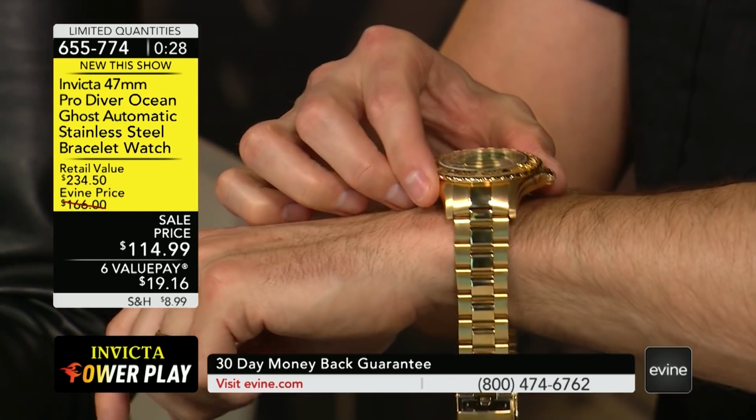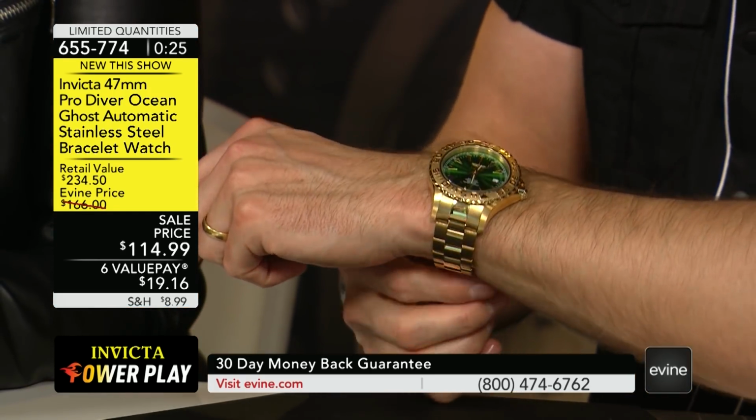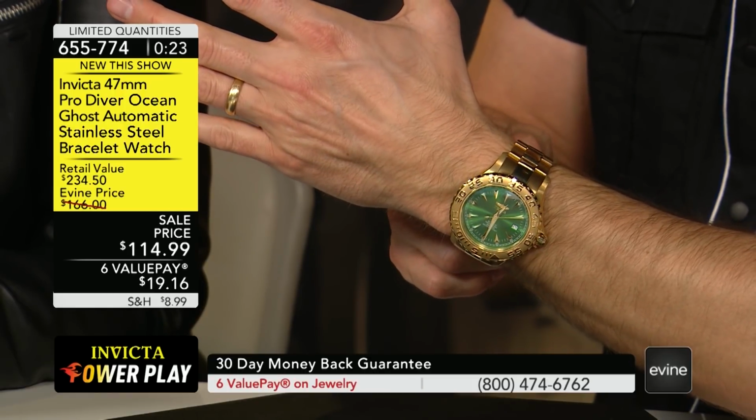Let me try it on just real quick. Gold is by far one of my favorite right now. Look at this. That is real gold, 18 karat gold plated on top of steel.